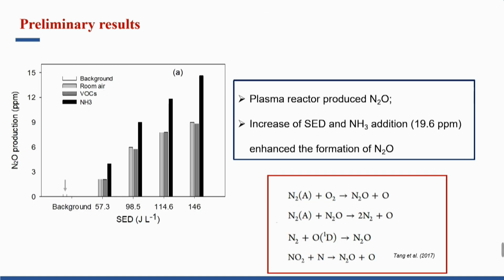Another byproduct we put focus on was nitrous oxide, a strong greenhouse gas. In this figure, the y-axis shows the nitrous oxide concentration, and the x-axis shows the nitrous oxide concentration of background room air and at different energy input for the DBD reactor. First, in comparison with the background room air, the DBD reactor fed with room air already produced a large amount of nitrous oxide, and the production also increased along with the increased energy density.